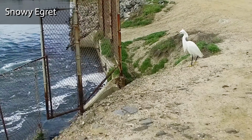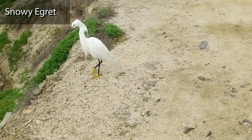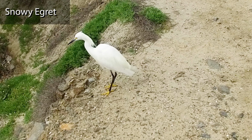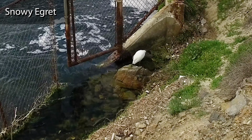Here's another egret right here. See him, Jonathan? I see him. Oh, yeah, in the water. I see the top of his head and his chest, very interesting. His yellow feet, look at that. And he's intent. Look at how intent he is. He's not even giving you the time of day. He knows, because he's focused.